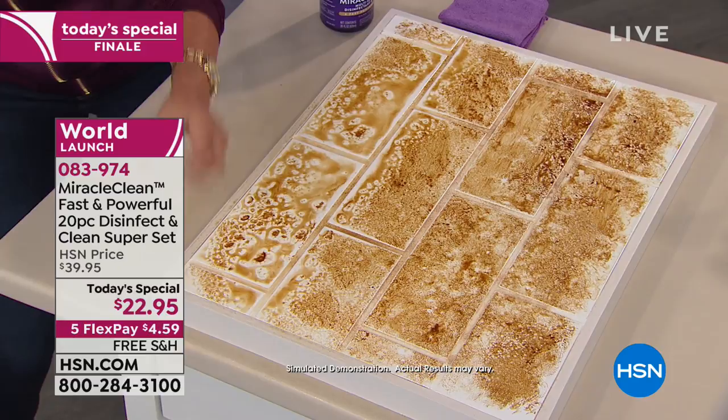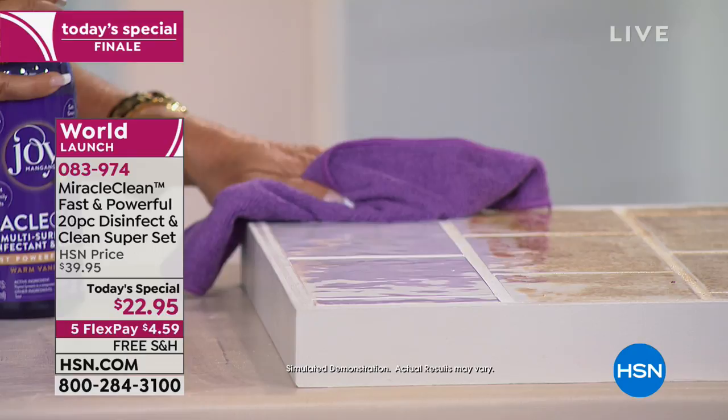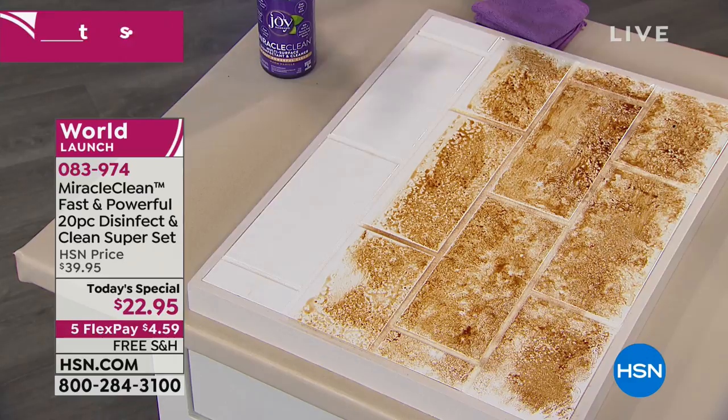And I'm gonna take one of the microfiber cloths you get, and I'm just gonna wipe this down. I'm gonna swipe this just one swipe. I'm not even scrubbing. Look at that grout, Shannon. What a difference. I don't even have to rinse with water. I don't have to rinse this out under the faucet and then go over this again. You're cleaning in half the time just by that alone.